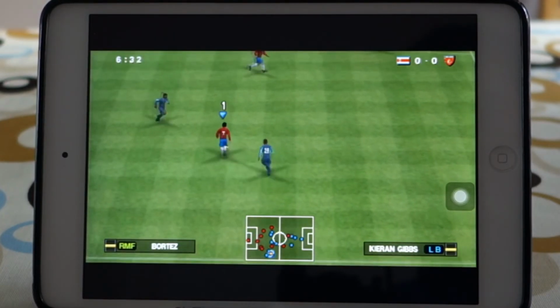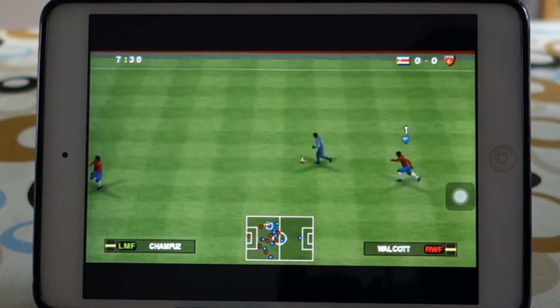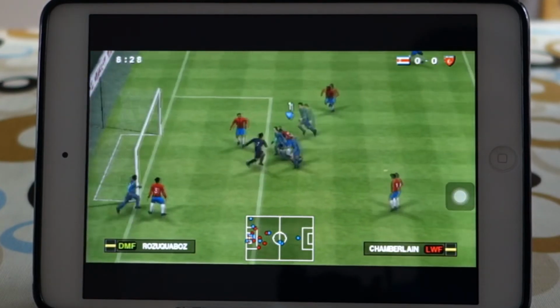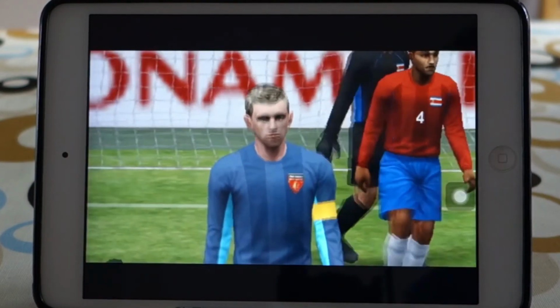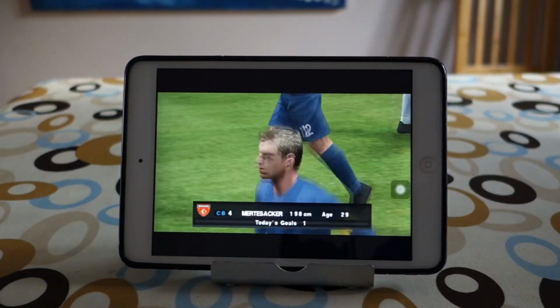Well, that was a better ball than I thought it was going to be. So you can see that it seems to run full speed. It feels nice and snappy. It's not laggy. The input feels absolutely fine as well. I'm using the analog stick, and I've just conceded a goal. Was it offside? No. Anyway, so I hope you liked it.